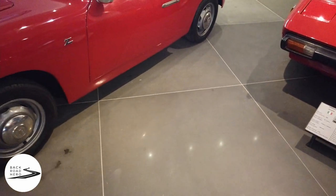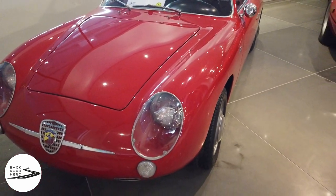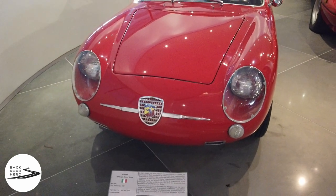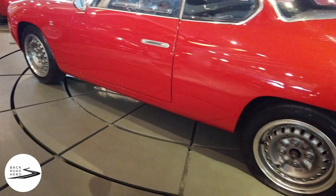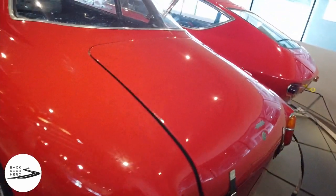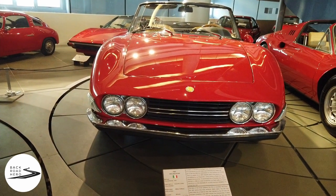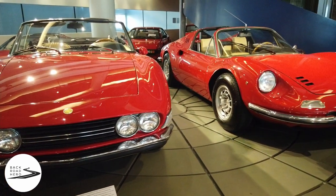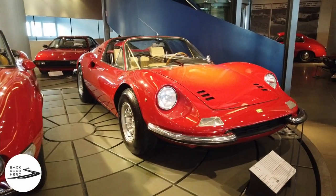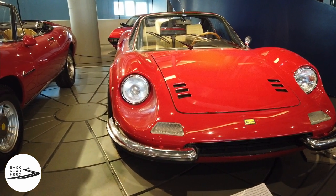And a pretty, pretty, pretty little Abarth. This one is a Zagato. Yes, quite distinctive actually. Another Zagato here. It's classic styling, it's really... So here we go. Brothers from a different mother. Got the 246 GTS, just meaning it's a Spider.